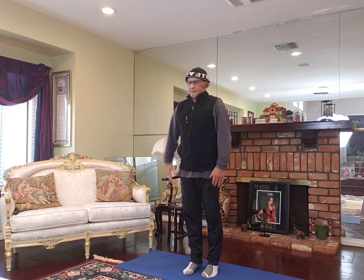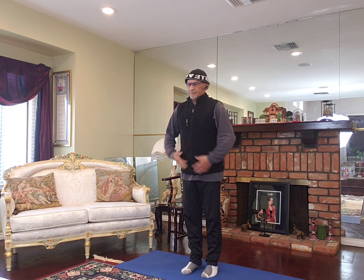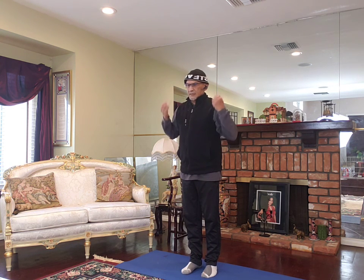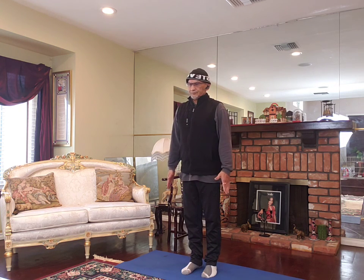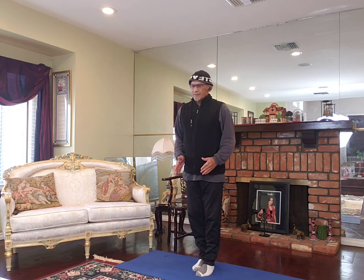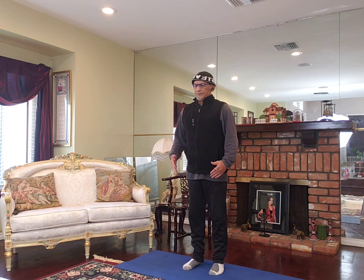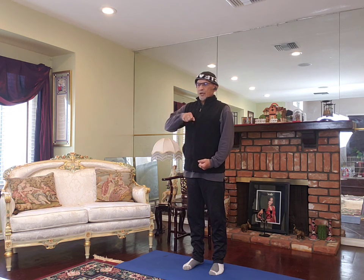Tadasana. Tummy tucked in, hip tucked in, shoulder relaxed, palms flowing down. Feet can be together or a little bit apart. Spine cord straight, stretching the body out.